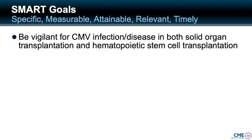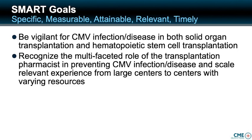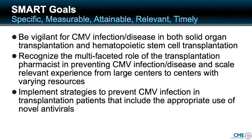By way of a summary, I'd like to offer 3 SMART goals. SMART stands for specific, measurable, attainable, relevant, and timely. Be vigilant for CMV infection and disease in solid organ and stem cell transplant patients. Recognize the multifaceted role of the transplantation pharmacist in preventing CMV infection and disease, and scale relevant experience from large centers to centers with varying resources. Finally, implement strategies to prevent CMV infection in transplant patients that include the appropriate use of novel antivirals.